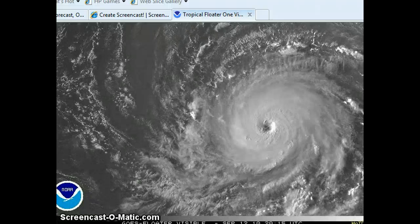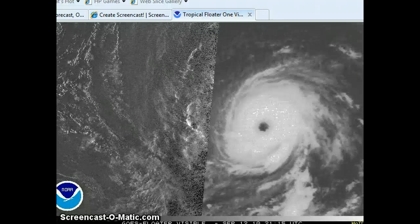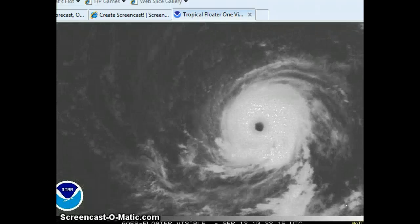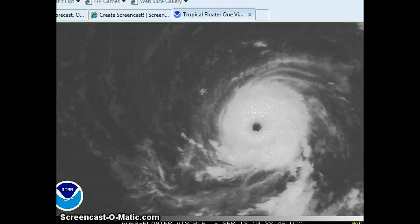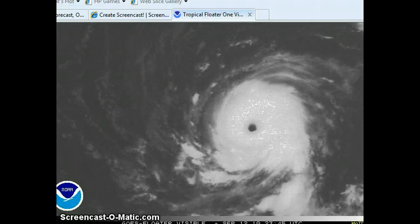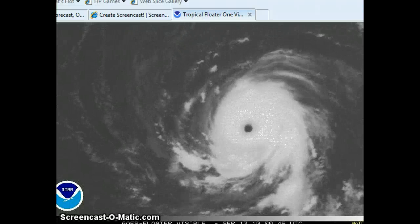As you see, it turned more of a west here. You can see it in this projection. It made west and west-southwest, and it's back to a west. But it's expected to make the west and then northwest turn, like I said, with the computer models that we saw. And I'm going to show you some more computer models, courtesy of the Weather Underground, momentarily.